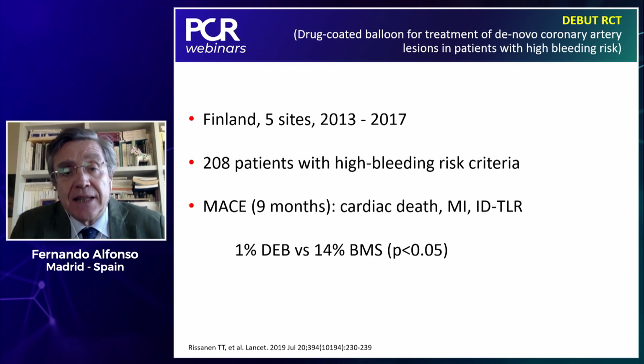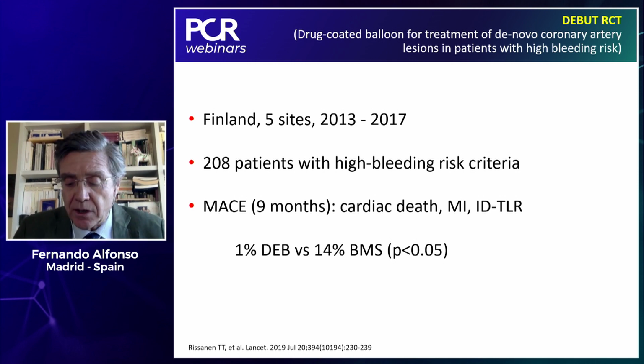This is the last study I'm going to present, also very important, published in the Lancet by Rissanen. This is 5 sites in Finland, and these are very selected patients with a high bleeding risk. At that time, for those patients, we were using bare metal stents. In this study, they compared drug-coated balloons versus bare metal stents in these very high-risk patients, where they tried to shorten the duration of dual antiplatelet therapy. As you may see here, the primary endpoint, a combination of cardiac death, myocardial infarction, and ischemia-driven target lesion revascularization, was actually better in the drug-coated balloon group.